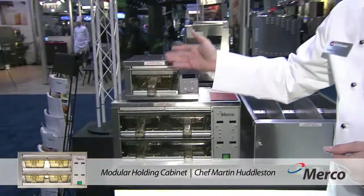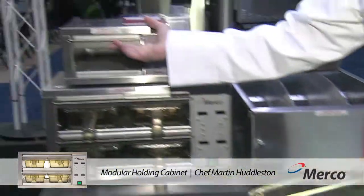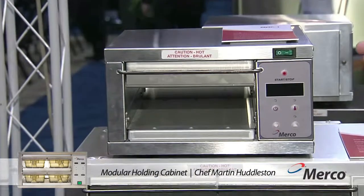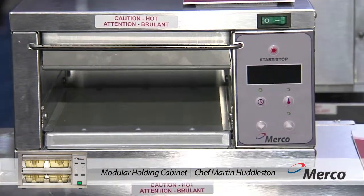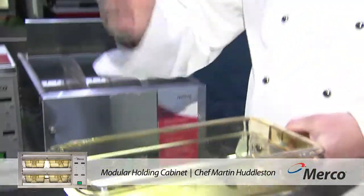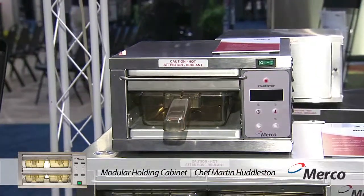When you look at the Merco Holding Cabinet, you're going to remove this bin, and this lid forms an airtight seal on this bin, but I don't have to fumble around with the lid. It's integrated into the piece of equipment. A couple of years ago, that wasn't necessarily a big deal until somebody was no longer putting lids on it, and the quality of the temperature then just deteriorates. So integrating those things into the equipment is very advantageous.